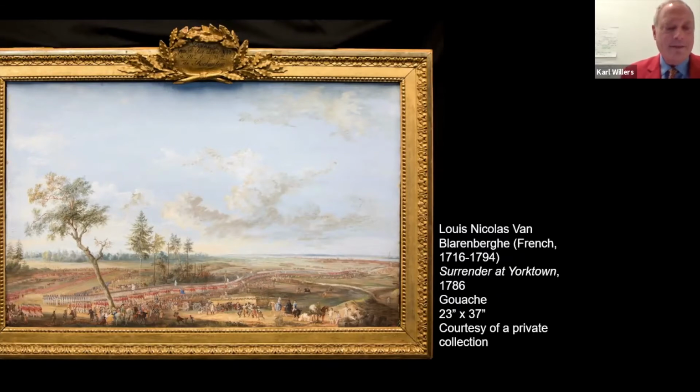Jean-Baptiste Donatien de Vimeur, better known as the Count de Rochambeau, worked alongside General George Washington to defeat the British. Louis Nicolas van Blarenberghe painted both scenes in Paris in 1785, and actually I think 1786, excuse me, likely based on sketches by a draftsman named Charles Louis Berthier, who served under the French General Rochambeau and was an eyewitness to the siege and surrender. Berthier's sketches were sent to the French court, where they were available to Van Blarenberghe.